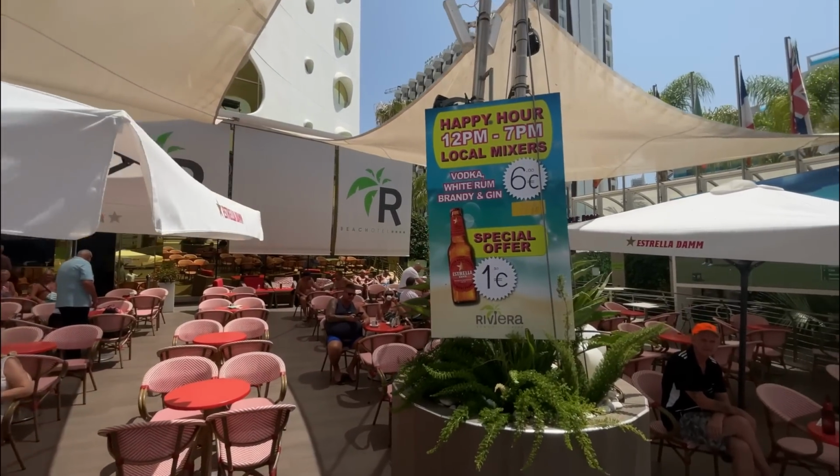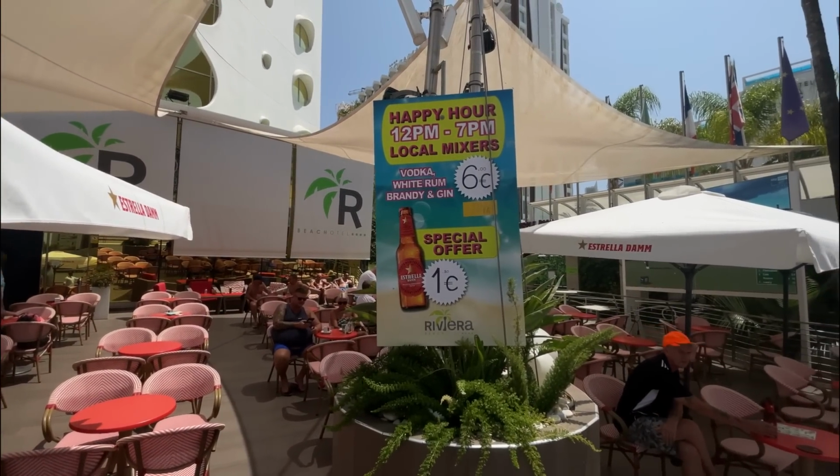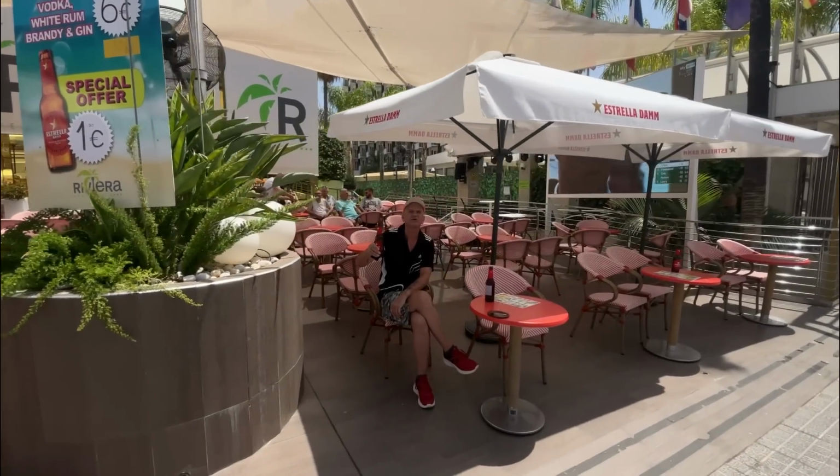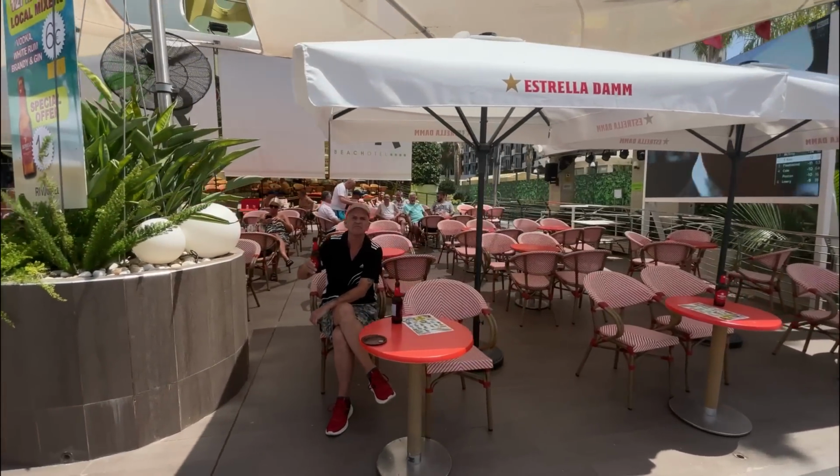Oh, look at that, €1. Estrella, this is a Spanish beer. Estrella, a nice quality one, €1. That's actually very, very nice.